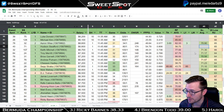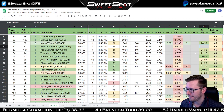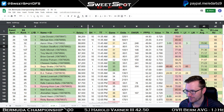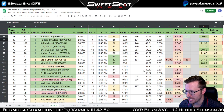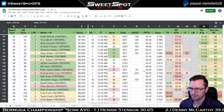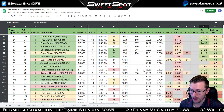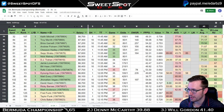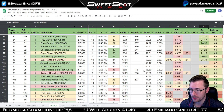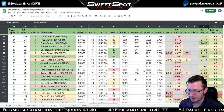I know he hits a draw, so Hudson Swafford's not a bad play. Next group in yellow, Troy Merritt, Bryce Garnett. I really don't have anything to say about those guys. I don't know much about Merritt or Garnett. Actually, I don't mind Garnett, in all honesty. That price, not that price, but his scoring average is really good. And I did roster him earlier this year, and he did provide value.